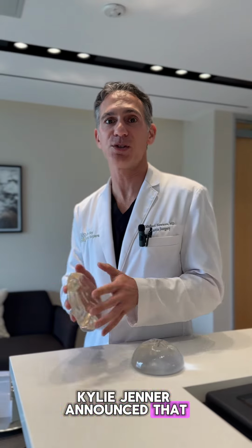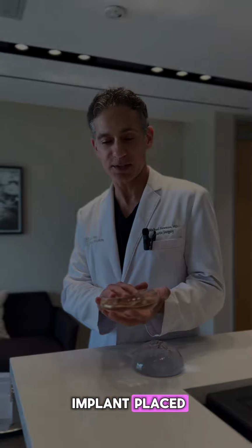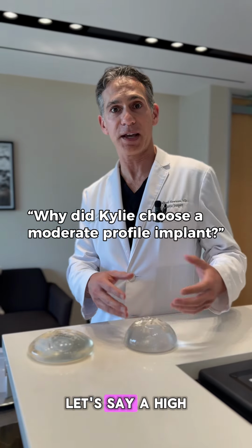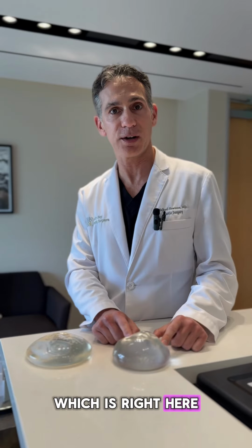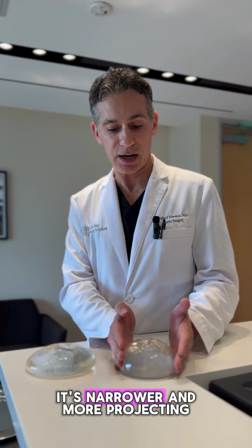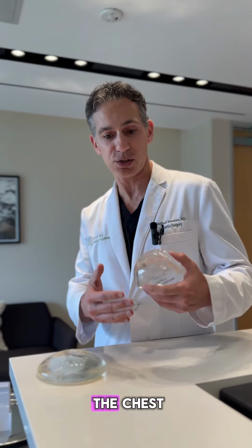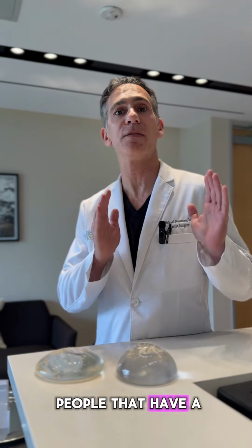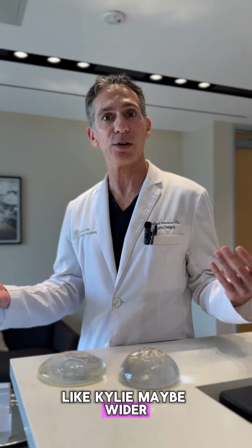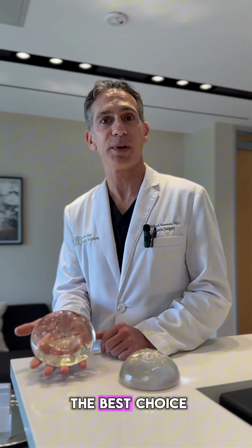Kylie Jenner announced that she got a 445 cc moderate profile implant placed. And now a lot of people have asked why she chose a moderate profile implant instead of, let's say, a high profile implant, which is right here next to it. The same volume, but a very different shape. So you can see it's narrower and more projecting. And what that means is it sticks out more in front of the chest, and it's better for people that have a narrower chest. So for people that have a wider chest, like Kylie, maybe wider shoulders, and want a more natural look, a moderate profile is the best choice.